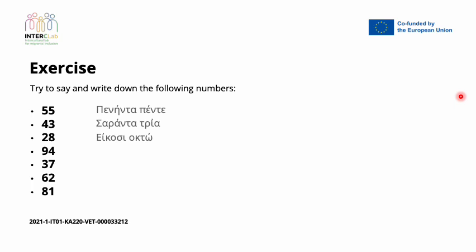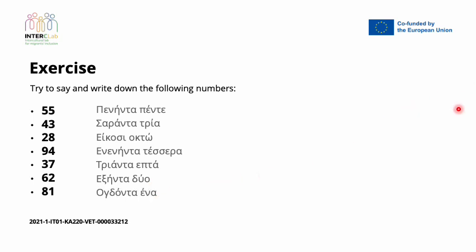94, we saw an example previously with the 90s. 94: 90, and 4. Okay, 94. Then 37 is 37. Then we have 62, which is 62. And last but not least, we have 81, which is 81.